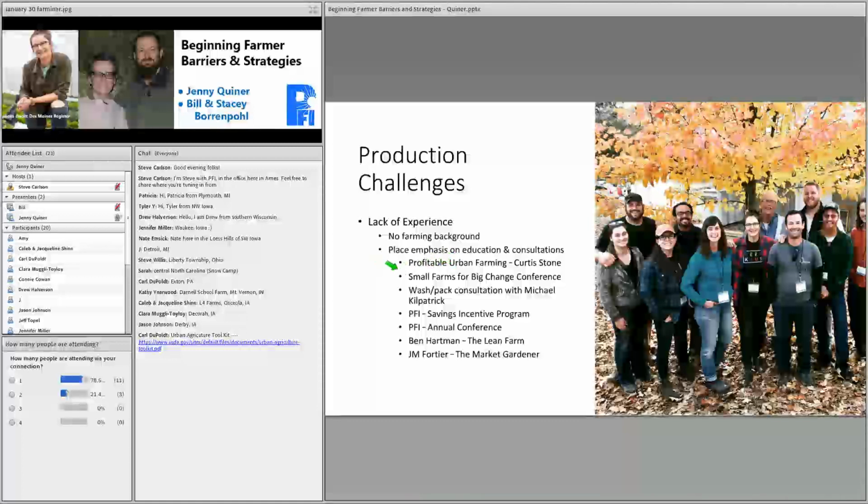This is a picture here of when I went to a conference down in Tennessee in November called Small Farms for Big Change. I've got a lot of value from that conference and was able to connect with a lot of farmers, also get my hands on tools that I had potentially interest in buying. And it was great for me to be able to experiment and try a tool out.